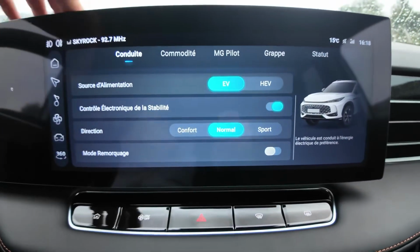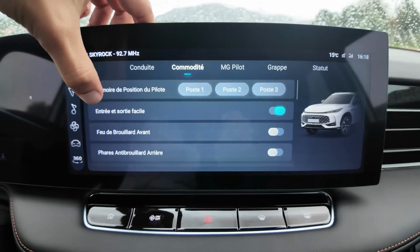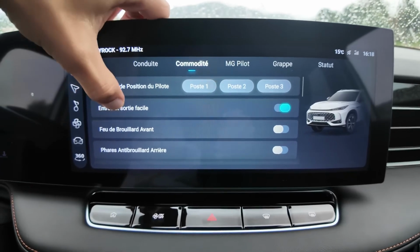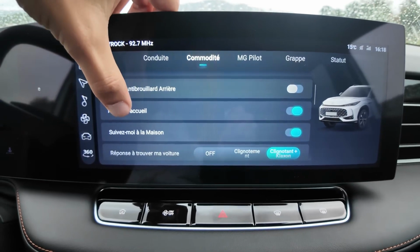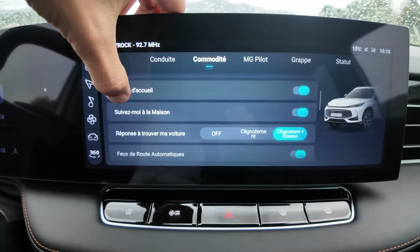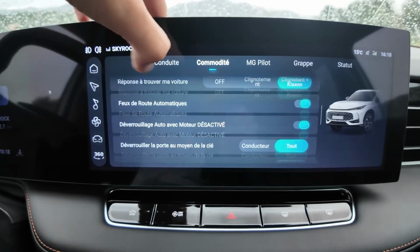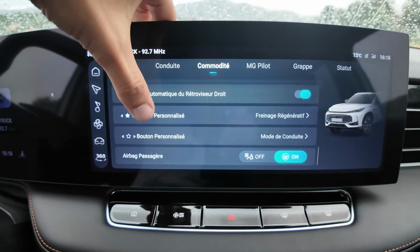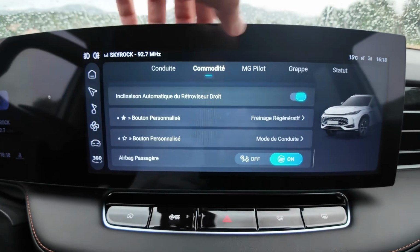Should I put it in towing mode? The amenities, so that's the settings. Do I want the seat to move back or not? The front fog lights here, rear at this location. Welcome light: do I want it to stay on when I come, or the same when I get home? Do I want it to stay on until I get back home? We have a few settings here. If you're interested, I'll make a detailed video of these screens one day, and here are the customizable buttons.